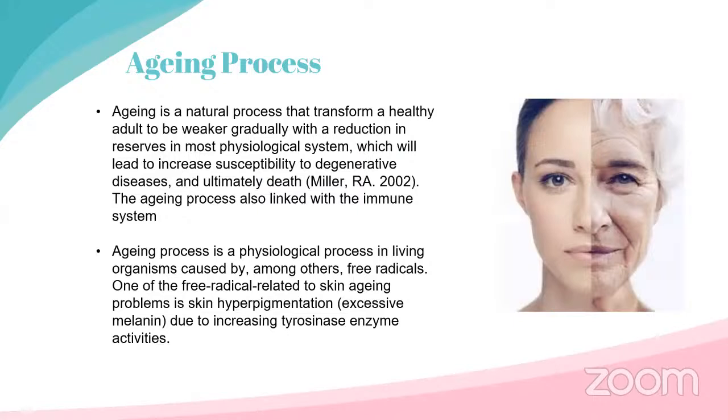So I would like to start with the aging process. As other speakers mentioned, the aging process is a natural process that transforms a healthy adult to be weaker gradually, with the reduction in reserve in most physiological systems, which will lead to increased susceptibility to degenerative diseases and ultimately death. The aging process is also linked with the immune system, as Dr. Rohini mentioned earlier. And the aging process is a physiological process in living organisms that is caused by, among others, free radicals. One of the free radical effects related to skin aging is skin hyperpigmentation due to the excess of melanin and the increasing of tyrosinase enzyme activities.